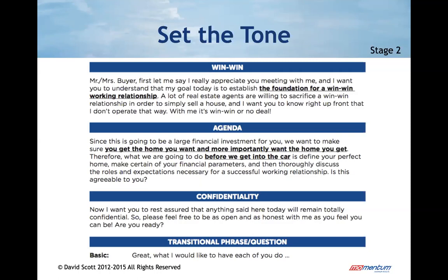Again, this is how professionals talk. This is how attorneys talk. This is how accountants talk. We want them to see us as a professional. This is how their doctor talks. Anything you tell me here today stays confidential. So we're portraying to them that we're a professional, and that we're implying that we're already working together. So you know what, Mr. and Mrs. Buyer, you tell me anything here today is going to stay confidential. So please be open and honest, because it's going to help me do my job better. So are you ready? Great.